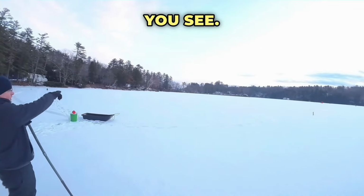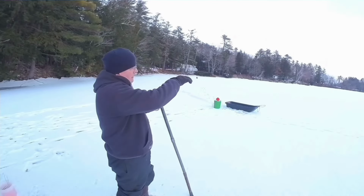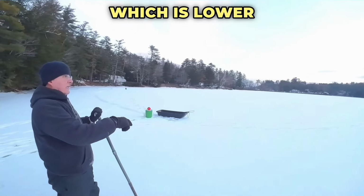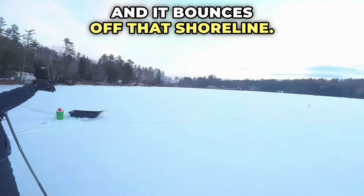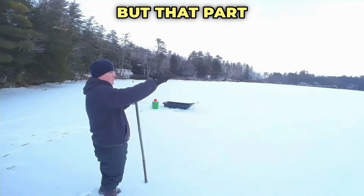And you said there's open water just. Yeah, that all that dock you see. That's all open water. There's another pond above the bridge, and it flows underneath the culvert, makes a current. So that pond, Upper Narrows, dumps into this pond, which is Lower Narrows. So that current doesn't freeze, and it bounces off that shoreline. So there's ice on the other side of the black stripe you see. Okay. But that part stays open.